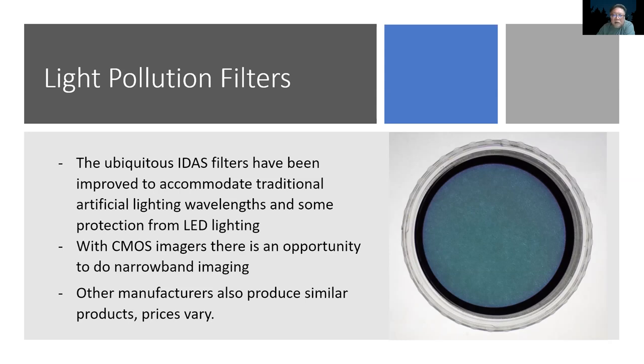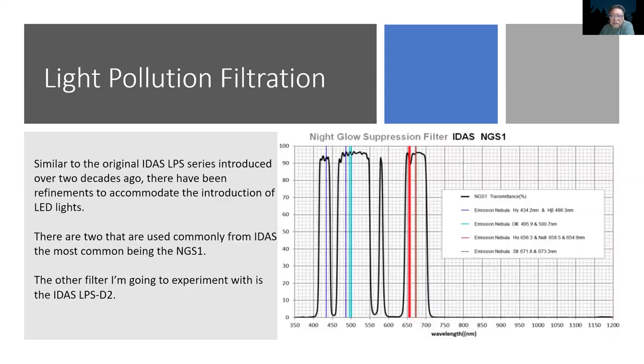There are now versions of the filter. In fact, the one that I chose for this rig is an IDAS filter as well, but it's called the night glow suppression filter. So it actually has a notch now for LED. So see here, this section drops out and kind of takes care of some LED illumination, not all of it. And then of course it does the traditional notches for other things as well.